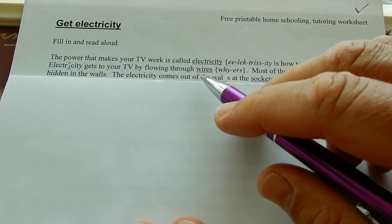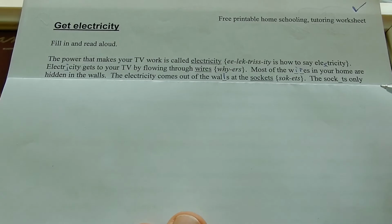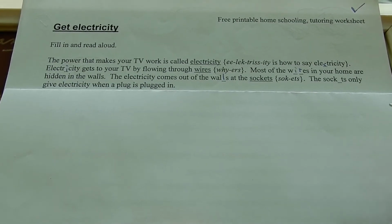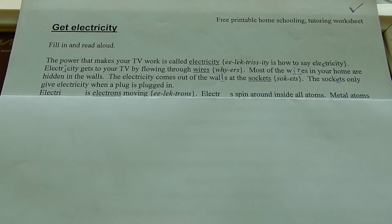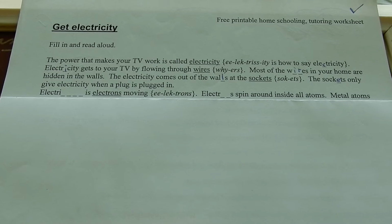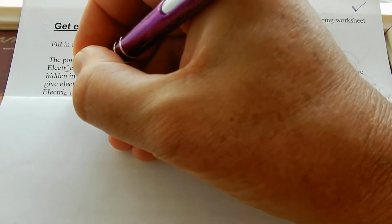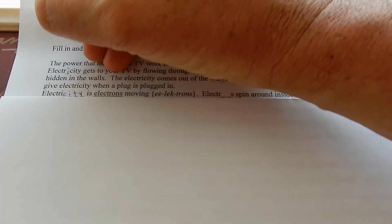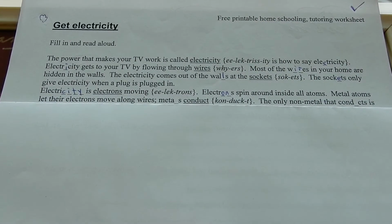The electricity comes out of the walls at the sockets. The sockets only give electricity when the plug is plugged in. Electricity is electrons moving. Electrons spin around inside all atoms.